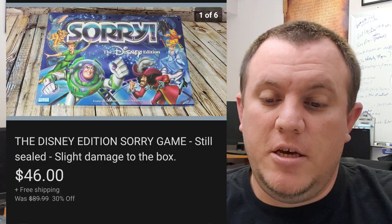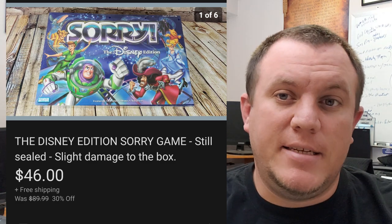A Disney Sara, you can tell by the background, it's a little bit of an older listing. This one was brand new sealed, but it had some damage to the box. You could tell it was dented in at the corner.